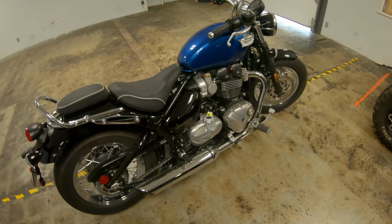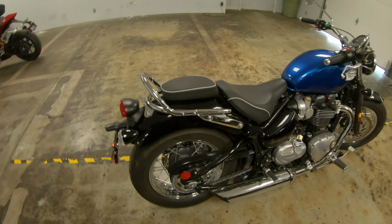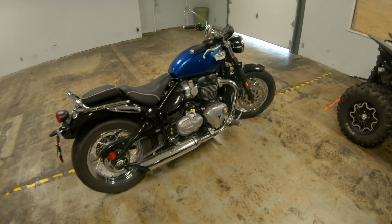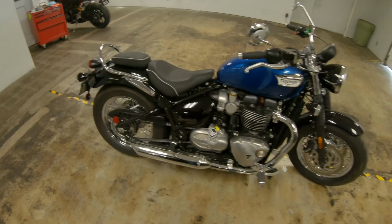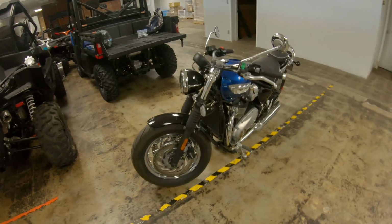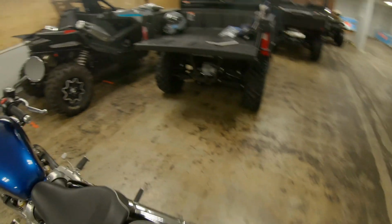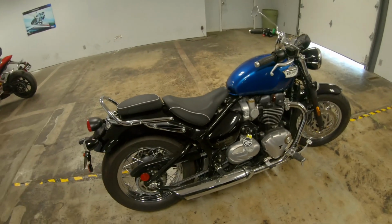Now this is a Speedmaster, as I said, which gives you more practicality. You have a pillion seat in the back, when this whole setup with a few bolts can be removed and turned into a Bobber. So you get the option to ride it with somebody on the back, or if you just want to go all Bobber, you have the ability to take the rear setup off. On top of that, Triumph provides over 75 genuine accessories that can make this motorcycle highly customized for your personal style. All right, so without further ado, let's hit the road and see what this bike is all about.